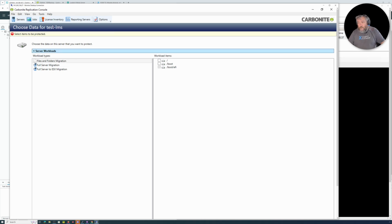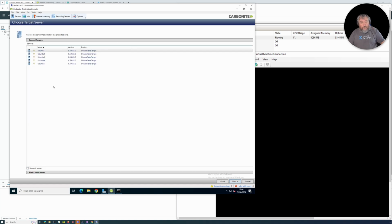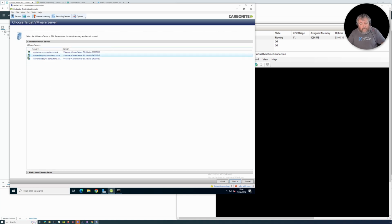It's not fitting on my screen now, so let's just take that down. So I'm going to do a full server to ESXi migration. It's going to select all the partitions, root, boot, boot EFI, and I'm going to click next. It now wants me to select the target, the helper machine that's going to help us do this migration. So I'm going to pick Ubuntu 5, because I know that Ubuntu 5 is currently sitting on our vSphere 8A environment, which is here. It has worked out that it is hosted by vCenter 8A, Magic. So I'm going to click next.